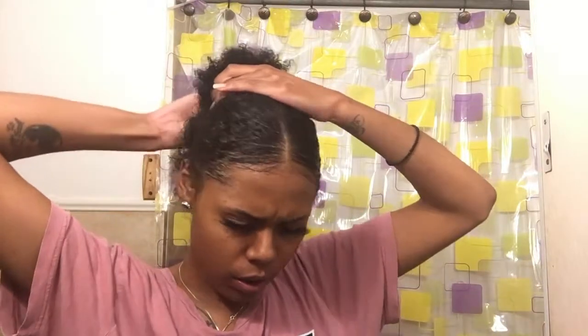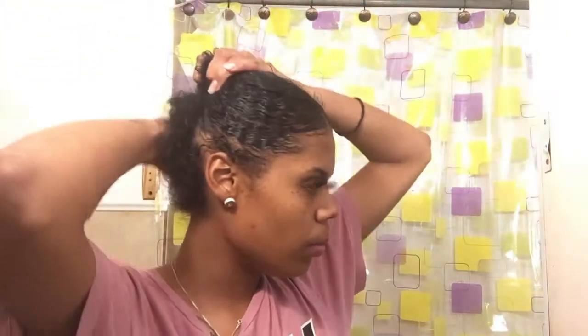Yeah, so I ended up cutting some more off the top because it was just way too long, as you've seen. So now I got it real short and together. Don't know what type of styles I'm gonna wear. I could put in a little ponytail.